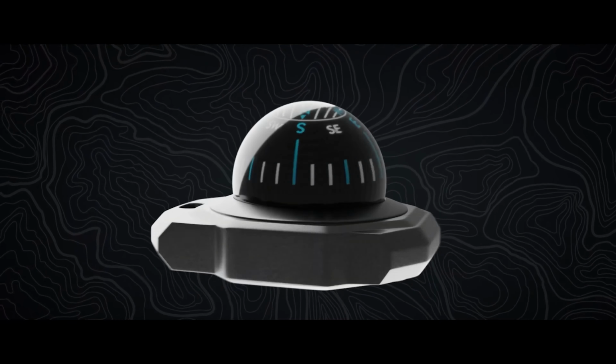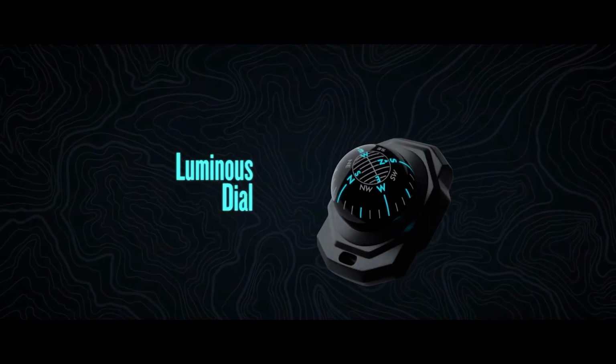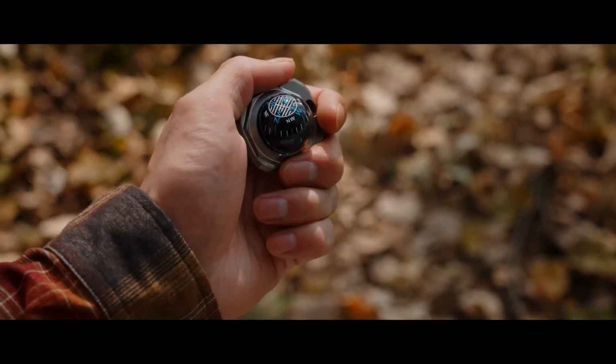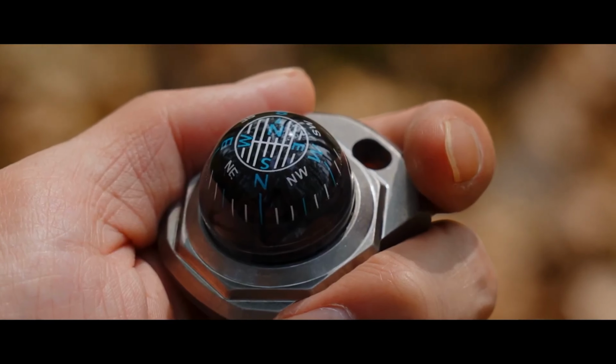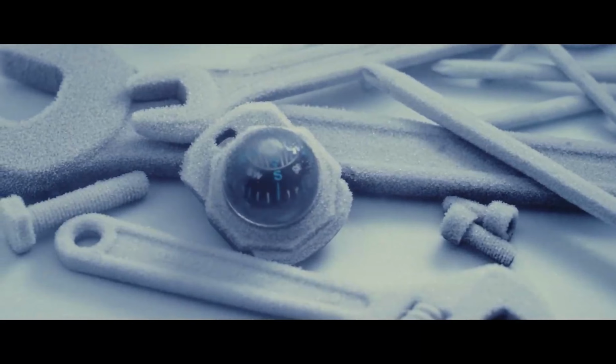Its intuitive interface allows you to quickly and easily set your desired heading, and its highly accurate readings ensure that you never lose your way. Whether you're navigating through the wilderness or simply trying to find your way around a new city, the Bug Eye is the perfect companion for any trailblazer.